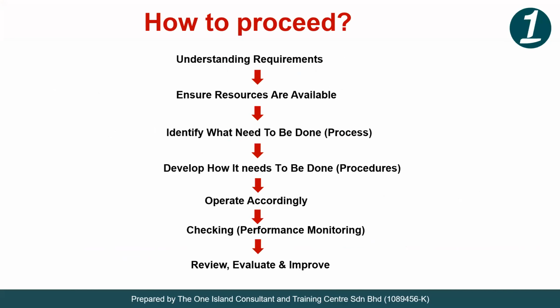So how to proceed? First, for an ISO project, you have two entities involved. A consultant like us helps you get all the documentation, procedures and SOPs in place. And then you have another party called the auditor. Not an account auditor, but an ISO auditor. It's like having an SPM examination: you must have a tuition teacher and an examiner. They cannot be the same person. That's why you have two companies involved, because of conflict of interest.